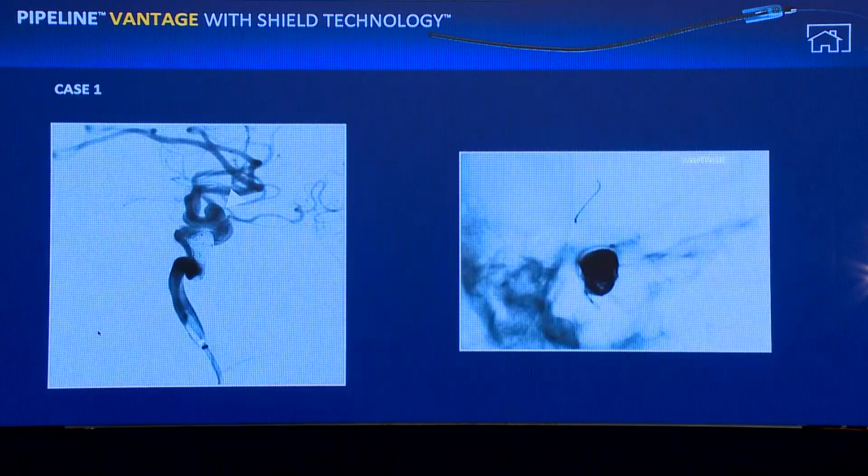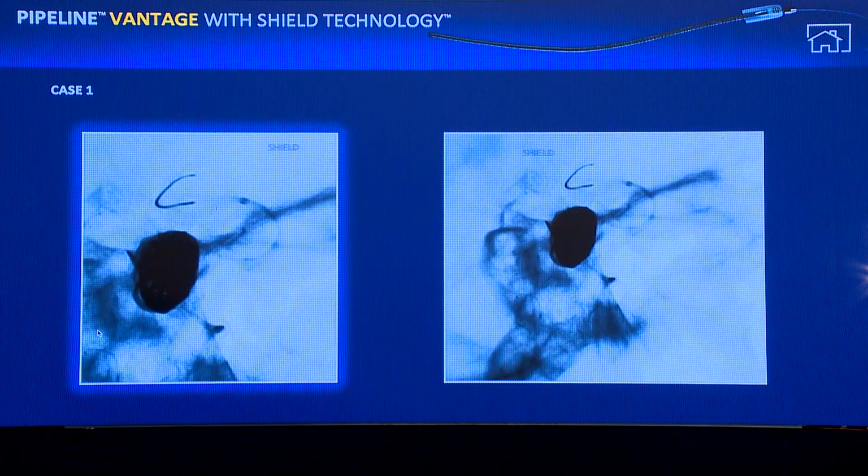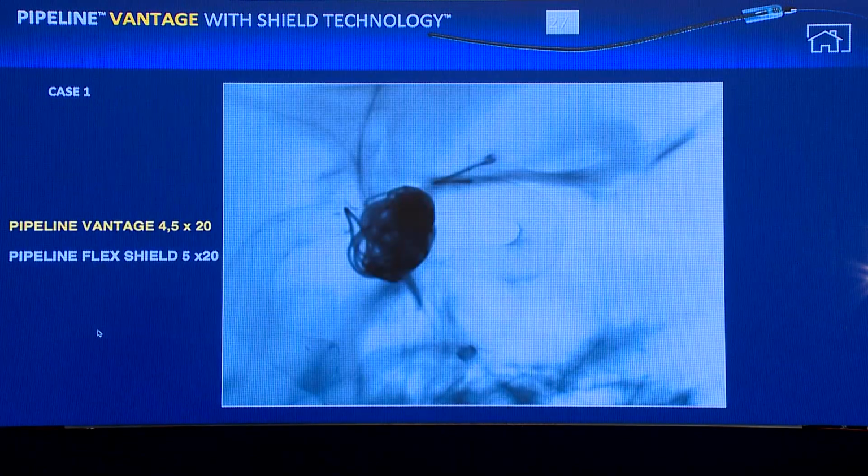We started the deployment, no issue, but when we finished, we realized that we would need something bigger. And we decided to put another Pipeline Flex, 5 millimeters, and it was almost impossible to open. After several maneuvers, this was the final result.